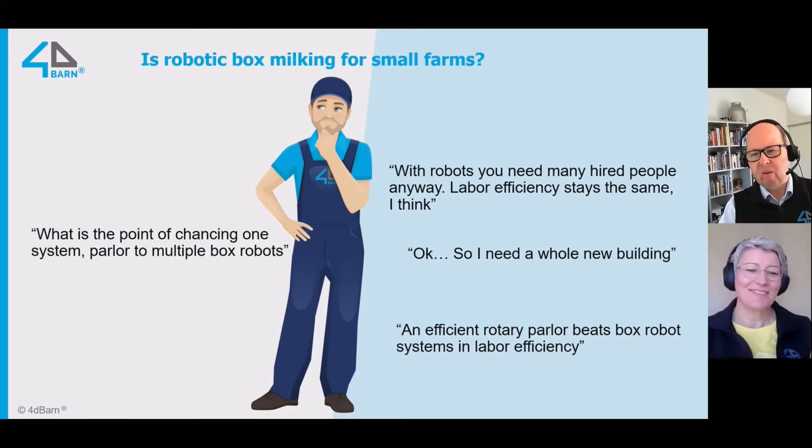Yeah. And also quite often today, when farms are thinking whether it will be robots or a parlour, they are thinking about the rotary parlour. Not so many farms are talking about herringbone or side-by-side parlours anymore. It's more comparing a rotary parlour and box robots, and quite many think that if you build a big enough, efficient rotary parlour, it will be so labor efficient that it's better than the box robots.